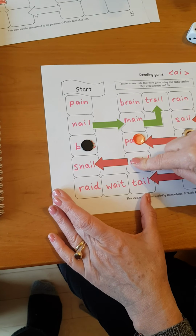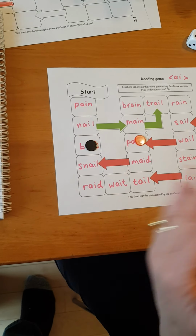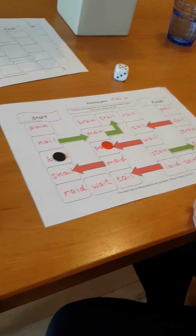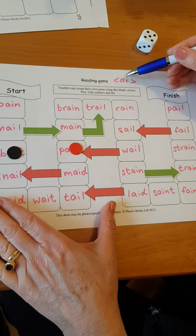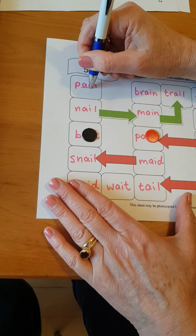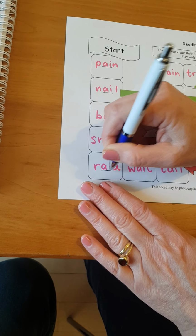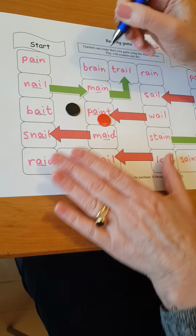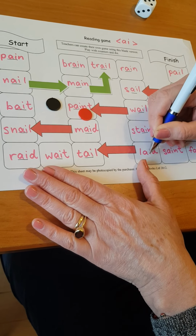Now, if you land on a red arrow, you have to go back, and if you land on a green arrow, you go forward. And this is fun because you end up having to go back, and it can get quite manic and frenetic. Just to mention, for the children who've only firstly been introduced to the AI spelling, they might still think of the letters A, I as separate. So for those children, you might want to underline or highlight, you can get them to do it, the grapheme, the spelling, so they can see it as one unit. And that's what I would do for my very beginners. Just make sure that they can read it as one unit and play the game like that.